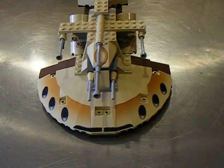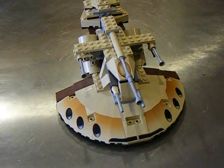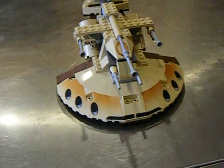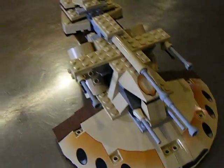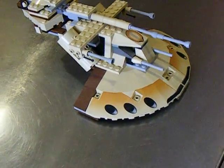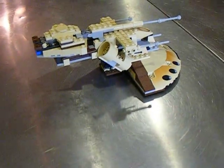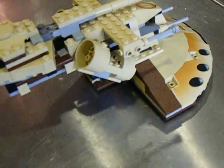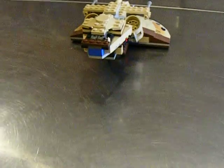Okay, so here we have, at long last, the Trade Federation AAT from 2000. And I realize a lot of you have been asking for this forever, and I'm sorry, because I've been busy. So here it is finally, the 2000 Trade Federation AAT, one of the very first Star Wars sets to ever come out, in honor of the release of The Phantom Menace.